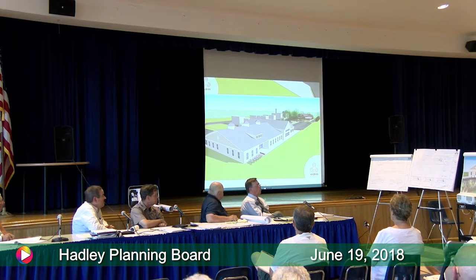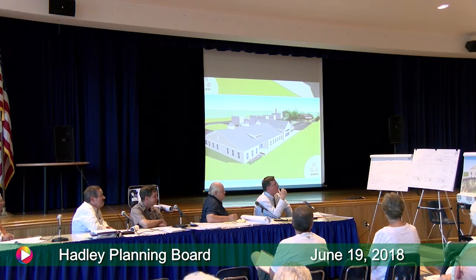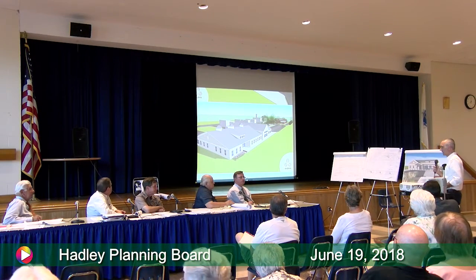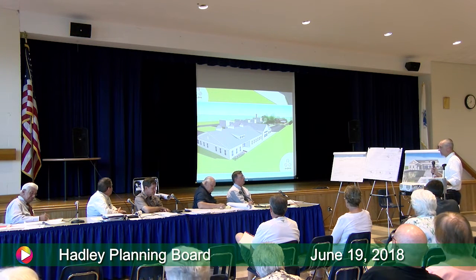There was a tornado warning, not a watch, but a warning yesterday, in this part of the state. Where do people go if a tornado's on its way? How sturdy is it? What winds can it absorb? It's designed for all the requisite winds that the building code requires. Where do people go if a tornado's on its way? There's no cellar. Is there some place internally that's going to be safe in case the building starts collapsing? It's designed to building code requirements. That's the question. They're talking about climate change, and apparently tornadoes don't have benefits.